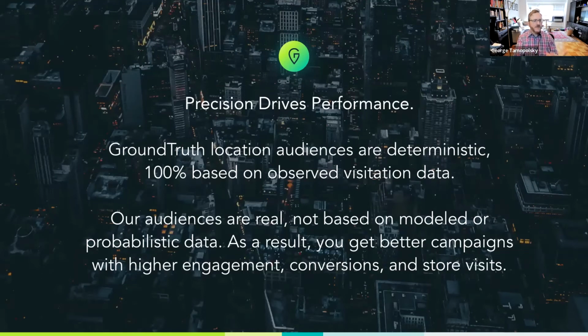And when we're talking about performance, we mean those front-end metrics like CTR and cost per click. But even more importantly, it also means higher number of conversions, higher ROI, lower cost per acquisition, and ultimately also higher number of store visits too. And in general, you want to work with a partner that's deterministic or as close to it as possible, because it will drive better performance, because it will have better targeting.